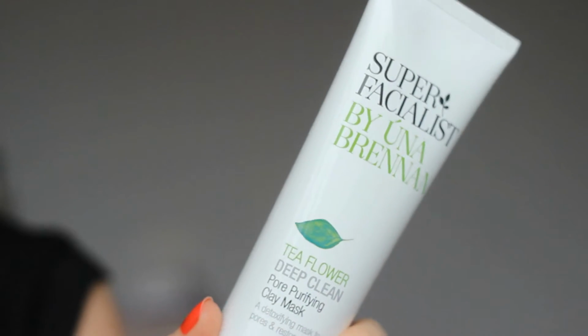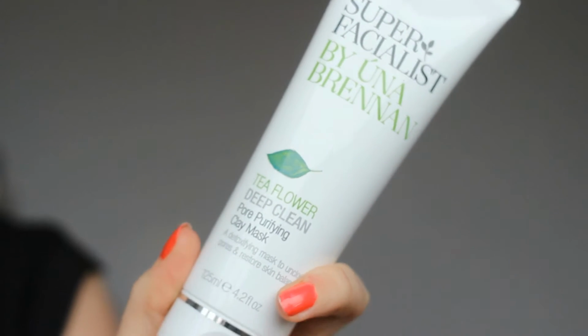So I got that, and it is a 125ml, and I think it was on offer for like £5, which I think is crazy. So I'm quite excited to try that out and hopefully it won't dry out my skin too much. Then the next thing I got was a new moisturiser, and this is an enormous one.